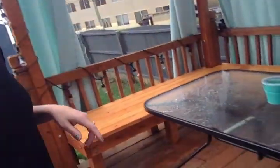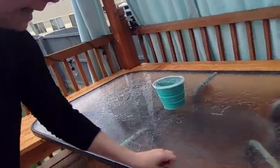I don't feel any rain coming down. That's good, but I'm glad I have my rain boots on right now. So if I were to leave my house today, maybe I would bring an umbrella or a little raincoat just in case it were to rain again. So I'm looking out here. Okay, it looks like it rained last night.